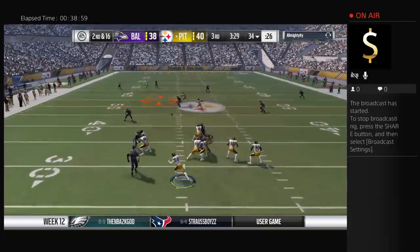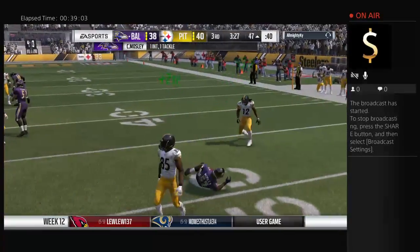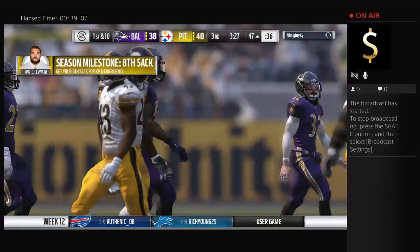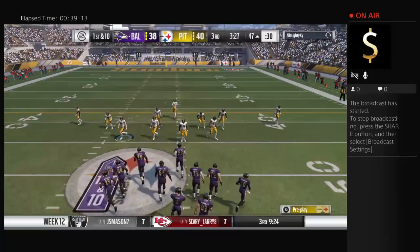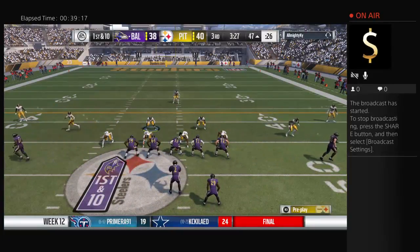Goff surveying the field, and he fires one that's intercepted. Picked off by the linebacker, C.J. Mosley. And they'll start out with great field position at the 47-yard line in enemy territory. Now the Baltimore offense heading back out onto the field, and they're going to need another score. Got one last time, but still down here.